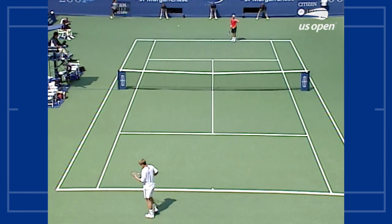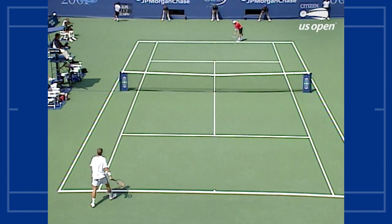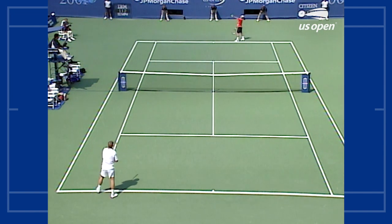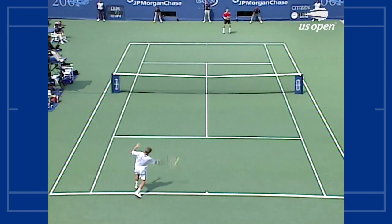And there's a guy right here by the name of Tom Ross, his agent, who lives out in California, who's been with Lleyton Hewitt since he burst on the scene. I'm sure he's biting his fingernails right now.